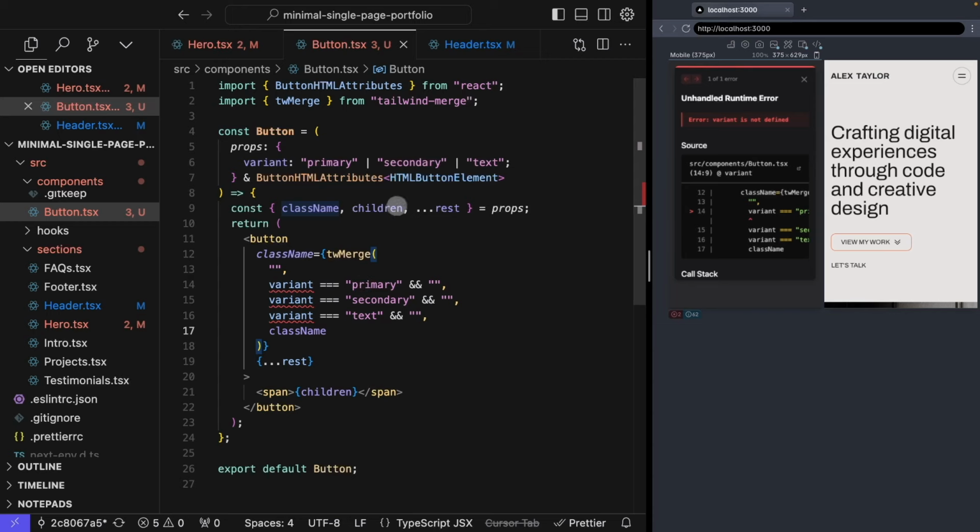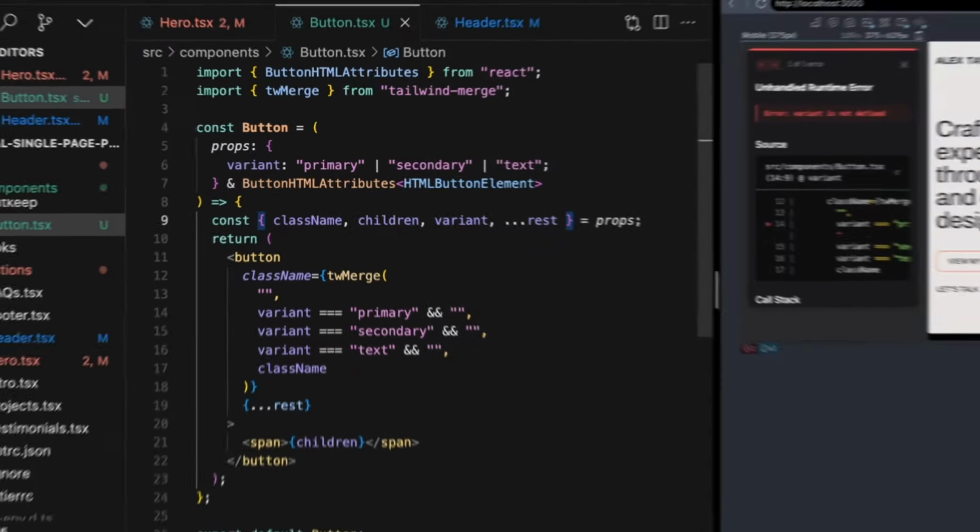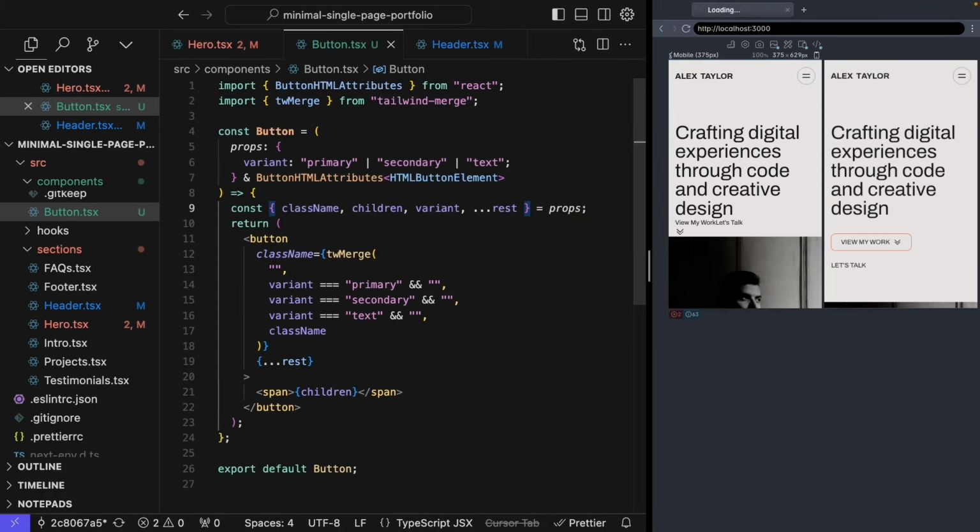And it's saying variant isn't defined. That's because we haven't destructured it from our props. So let's go ahead and destructure that from our props so that we can use variant inside of our twMerge function.